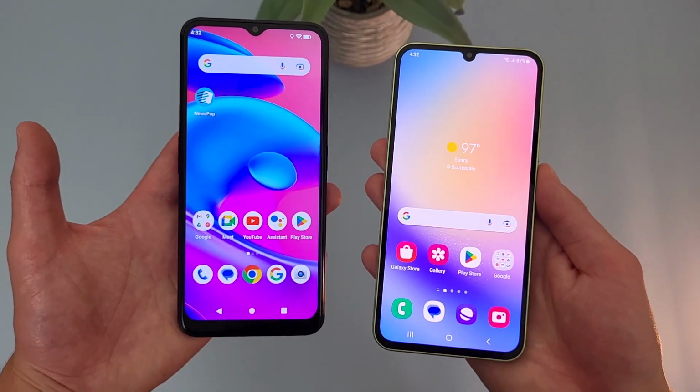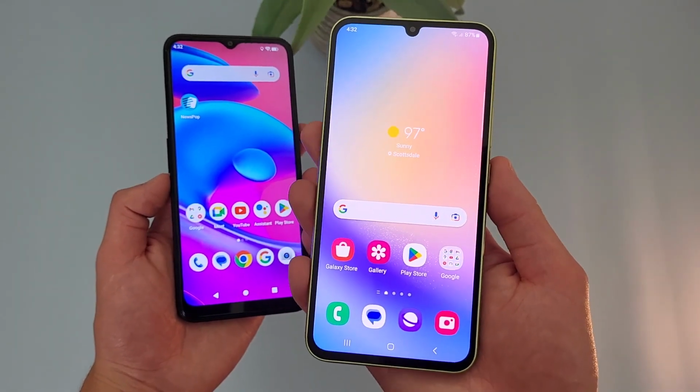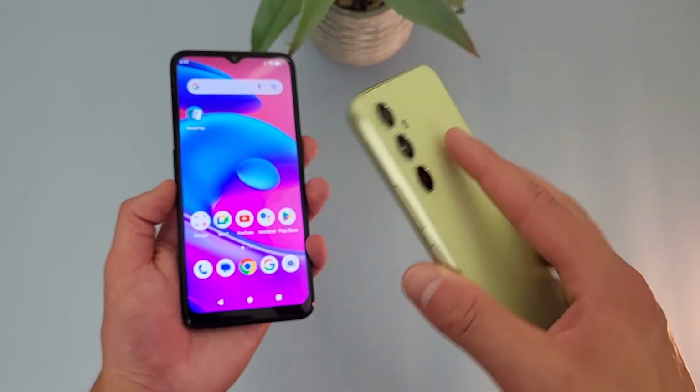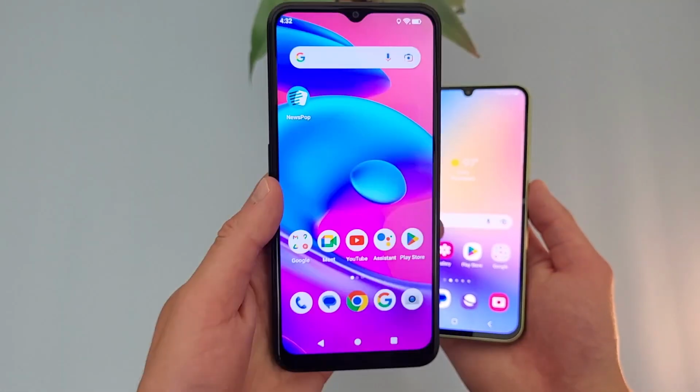So in general, when it comes to features, both phones are pretty good, but the Samsung Galaxy A34 5G does have an advantage since it does actually have an ultra wide camera, whereas with the BLU F92e 5G, technically this phone is supposed to have an ultra wide camera, but I can't even find it.